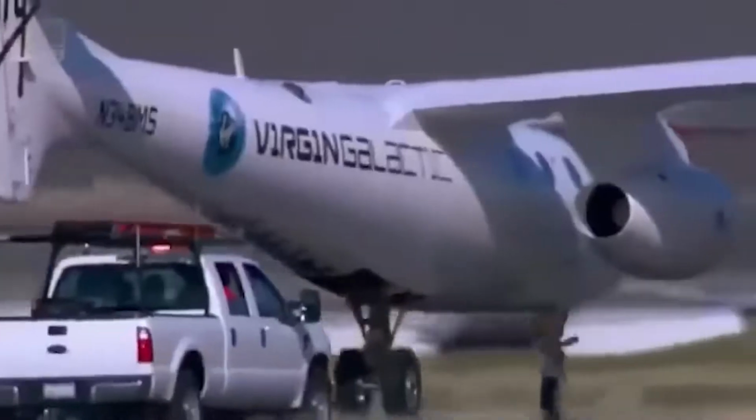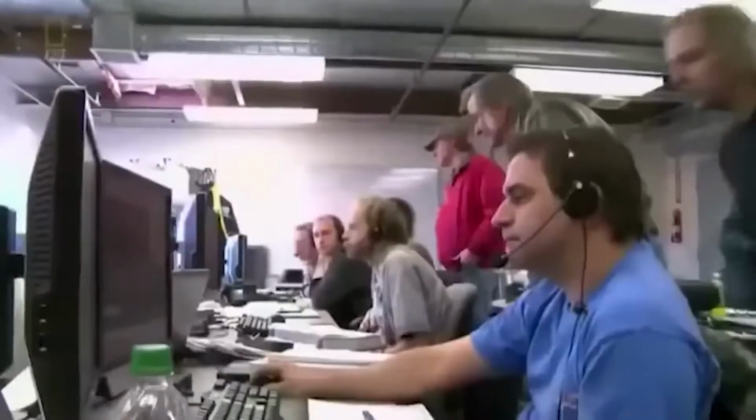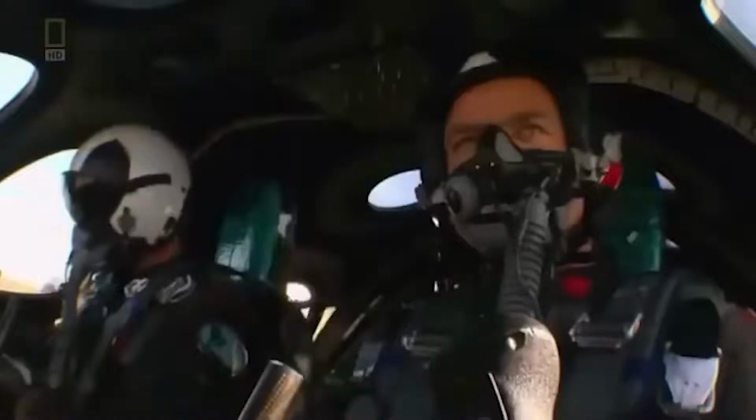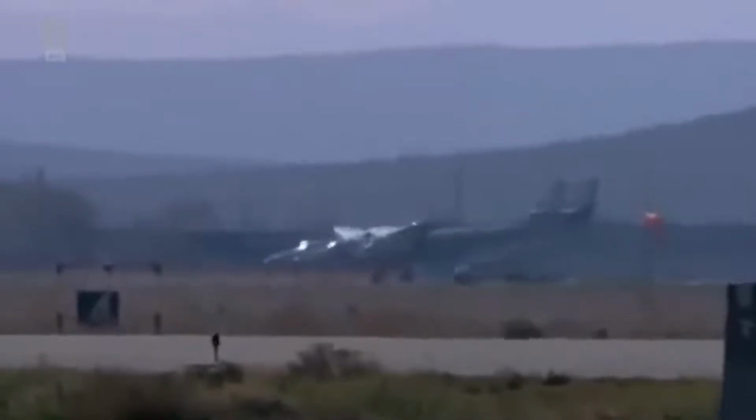The team anxiously waits as White Knight 2 wobbles to a stop. The 2-1 is clear of the runway. Congrats, everybody. There are problems to address, but it's still a huge success.